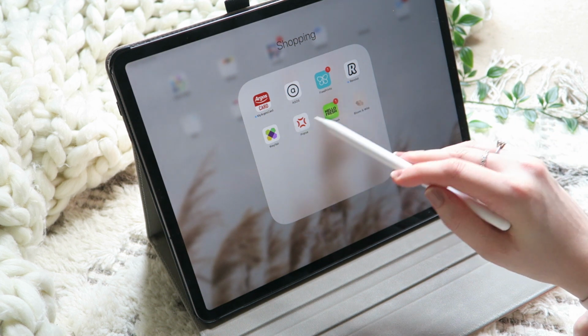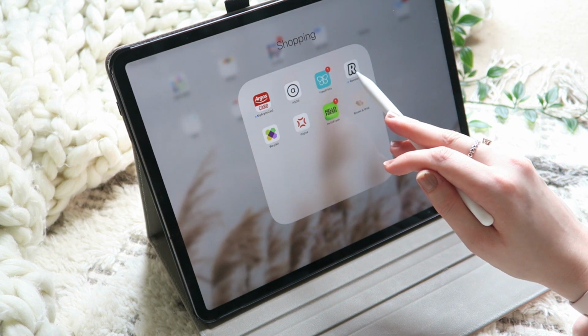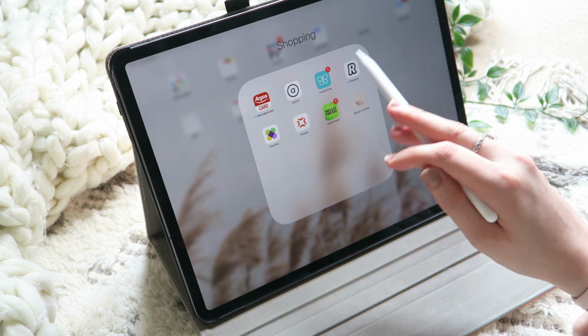They're great. And we've got my Argos card there, ASOS, Revolut card from when travelling was actually a thing abroad, you know, remember them days?